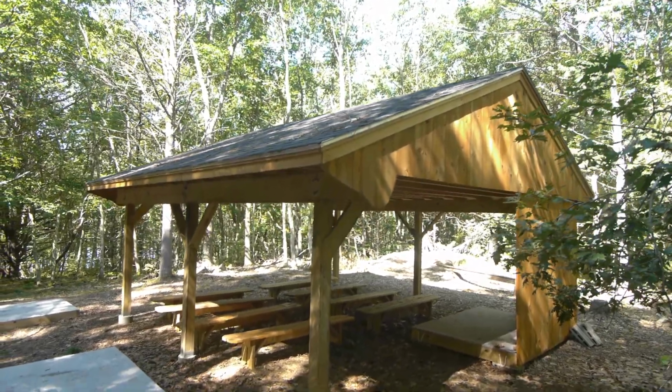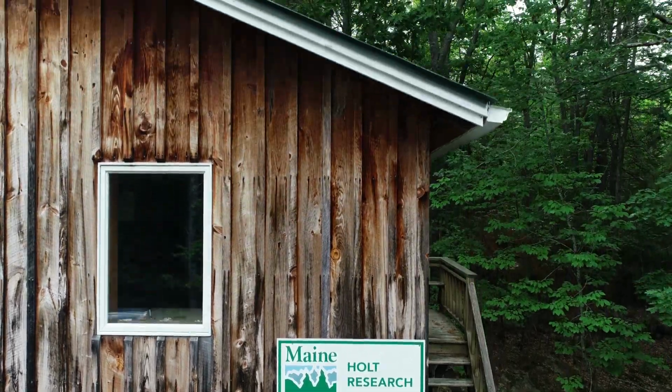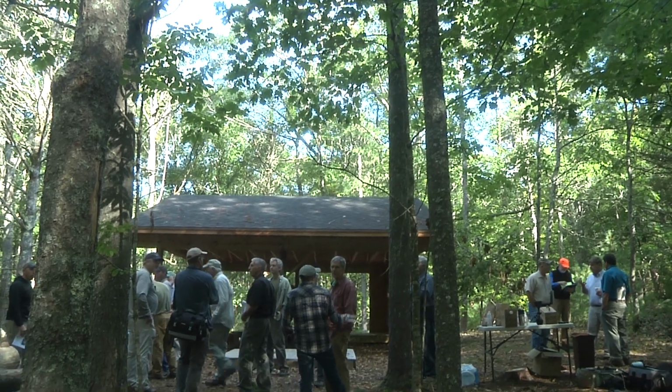We are at the outdoor classroom that was just built since Maine Tree became involved. The Maine Tree Foundation, Timber Research and Environmental Education, has a long history of delivering environmental education programs. It was through our acquisition, really, of the Holt Research Forest that we came into the research element of our mission. A key role in society is science as the storyteller.